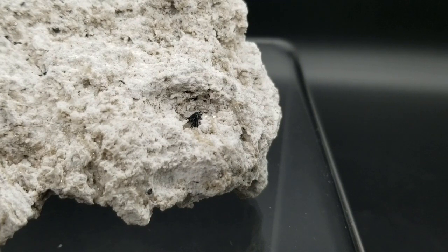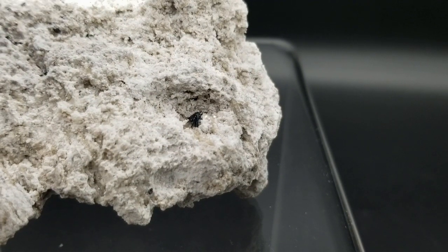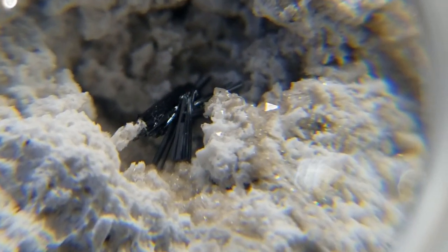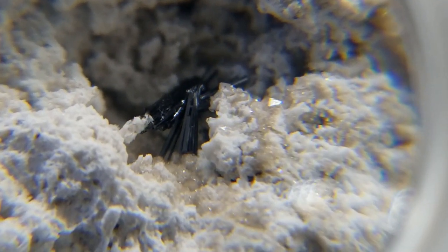So for illustration, I'm going to use this matrix piece from the Solar Winds mine. And it arrived intact and in great shape. I did find a whole lot more over there. So let's see if we can get a good look at the rods. Beautiful spray pattern there for this pseudobrookite. Very nice.